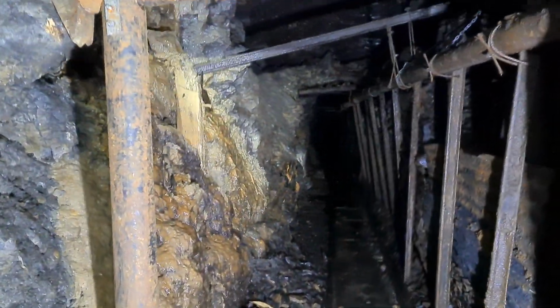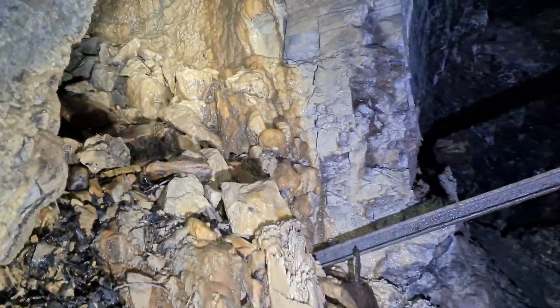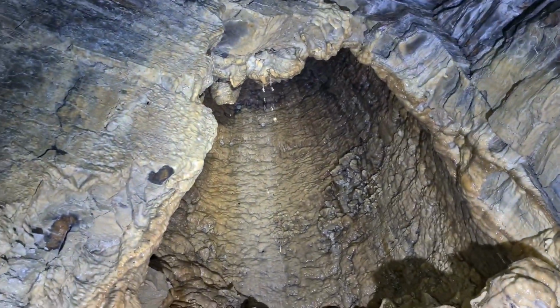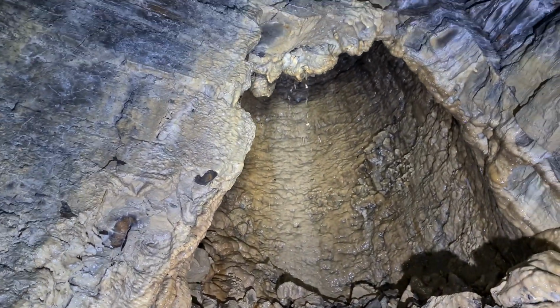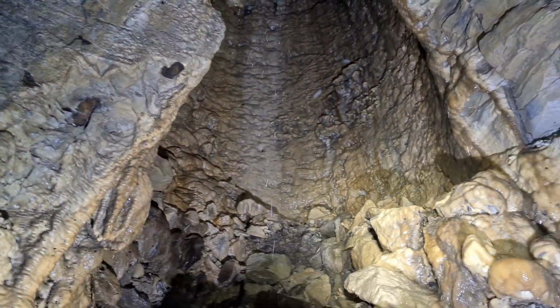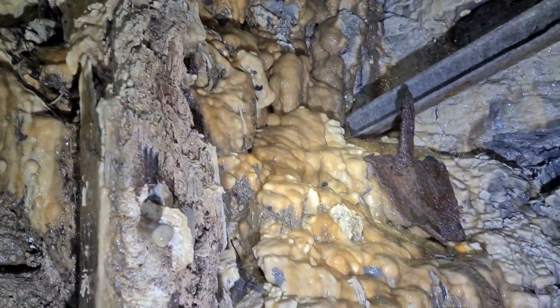Okay, a little further on, obviously, and coming into another chamber here, and this is one of the features. I can't get up into it, but this is an amazingly calcified raise. I believe I've got footage from the top of that, because there's another mine above. This is a large vein, but there's a lot. You can see all the calcification there, all the formations.